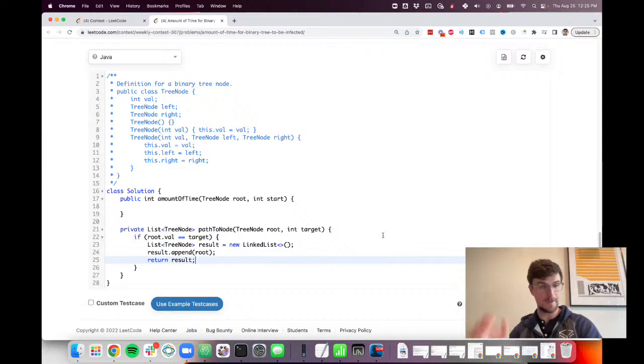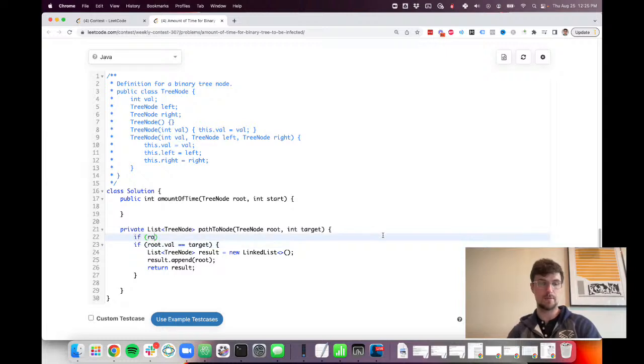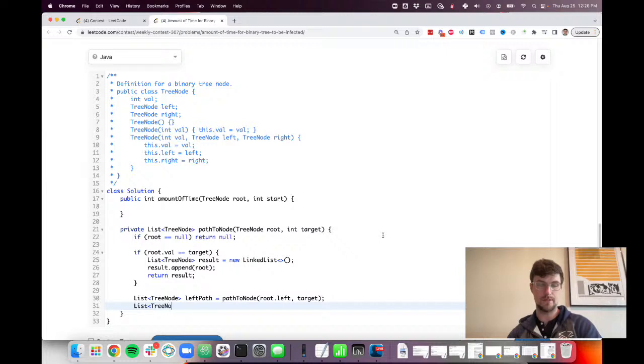Otherwise, actually we should have the null case first probably. So if root is null, return null. Otherwise, we are going to try and find whether it's in the left or the right subtree. So list tree node left path equals path to node root.left target. List tree node right path equals path to node root.right and target.